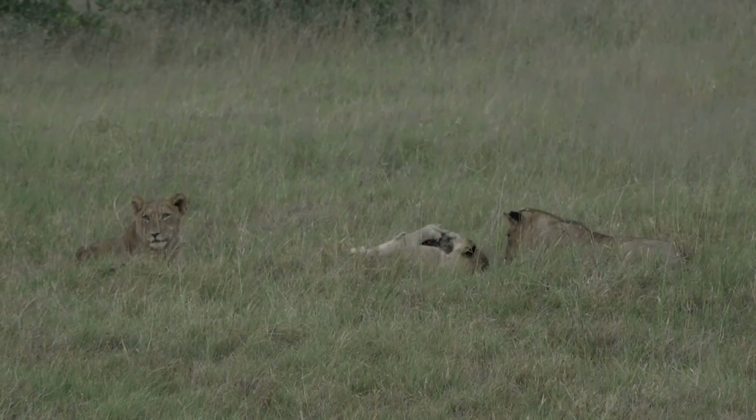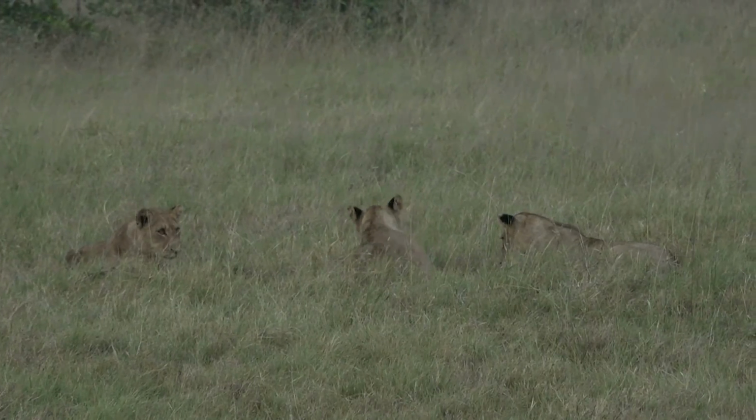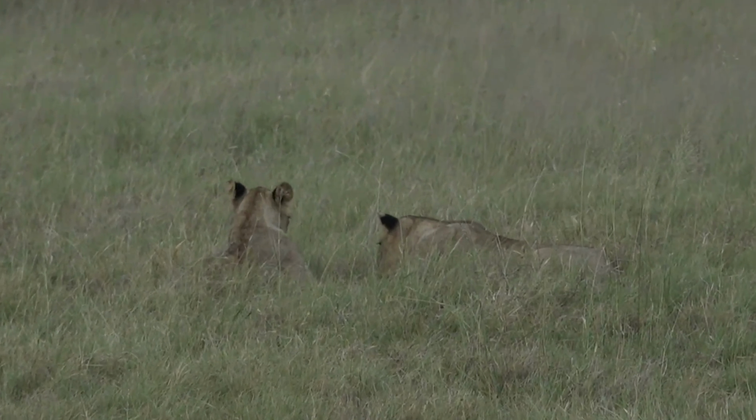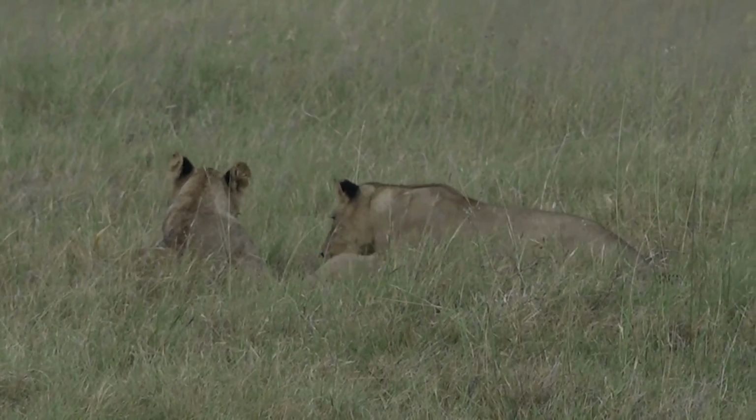You can barely see them, but they're right next to the Vuyatela camp fence. I don't know what they've got in their mouth there. It looked like a stick or something. Definitely a little bit of a toy.